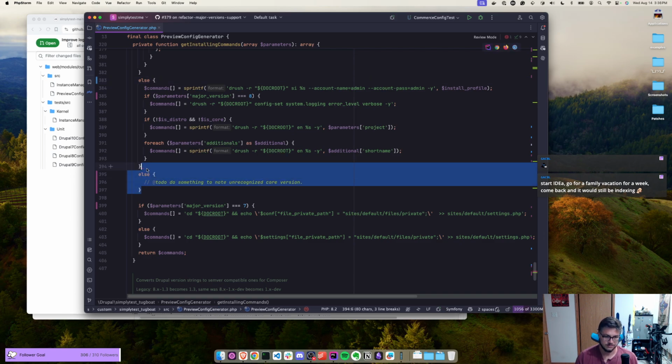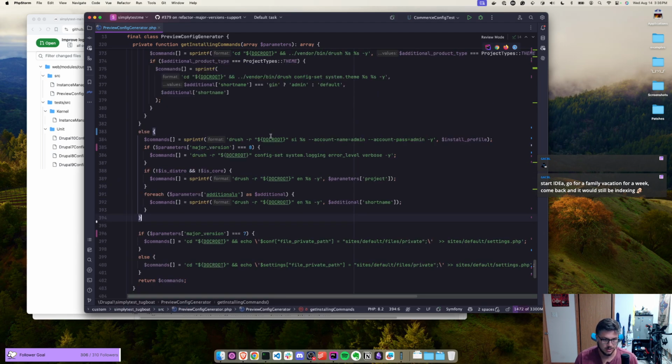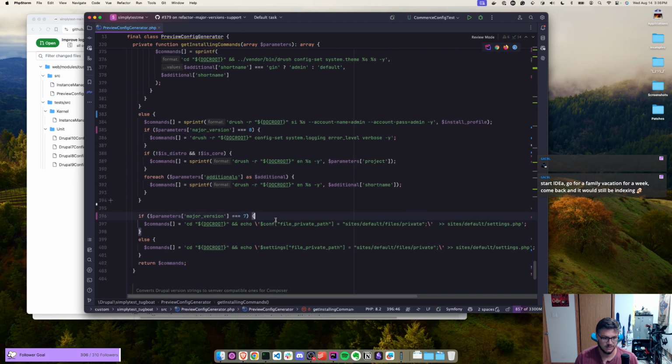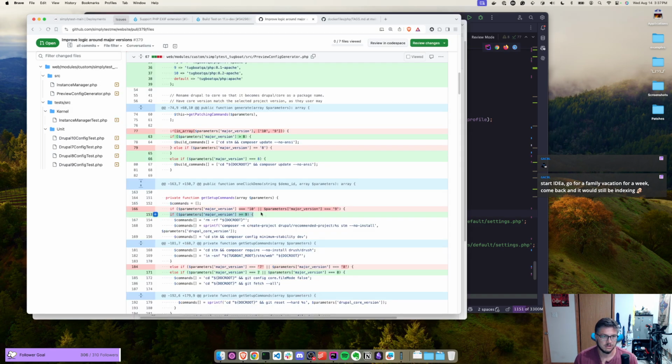There's no other true pathway. So if it's equal to 8, and then this says if equal to 7 afterwards, or then else. Okay. That's right, because this setting here, that's the same for 8 or others.